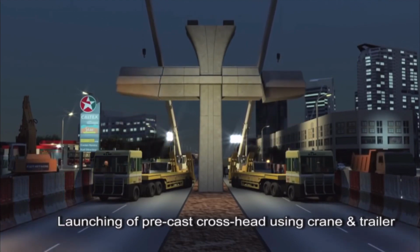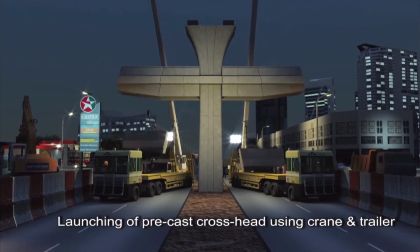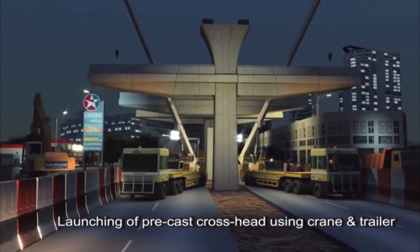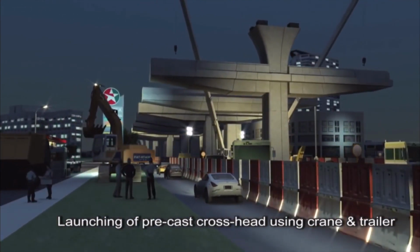For crosshead launching, additional traffic lanes need to be closed for bigger workspace required for the cranes and trailers. This will be accomplished during night work when additional traffic lanes can be closed with minimum disruption to road users.